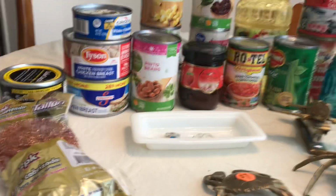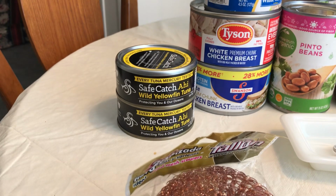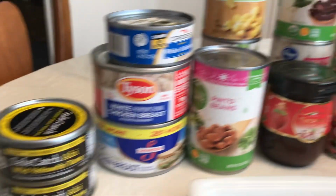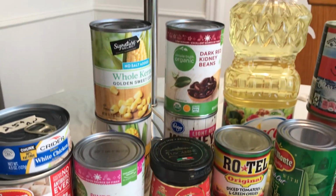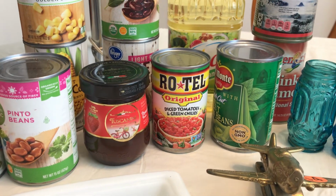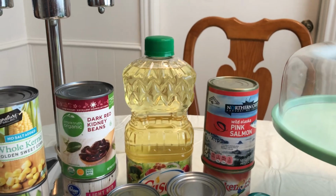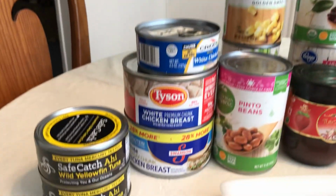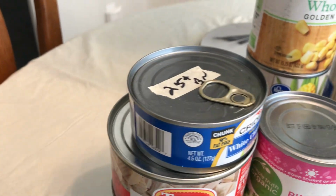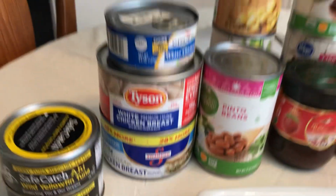So the only thing I got at one sale was useful stuff. It was $7 for the 2 tuna, the pinto beans, 2 cans of corn, 2 kidney beans, jelly or jam, rotel, green beans, 2 salmon, canola oil. And then at a garage sale of all places, I got the small chicken breast for 25 cents, and these were 50 cents a piece, so 2 of those.